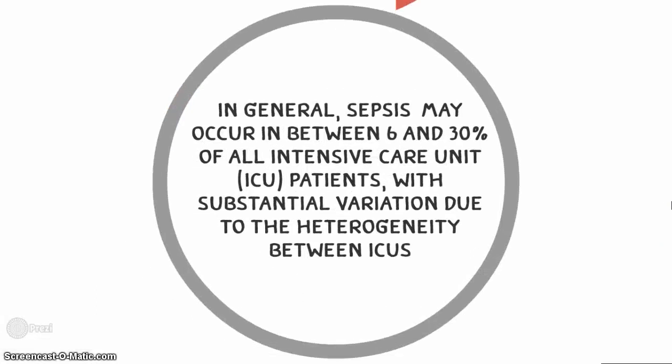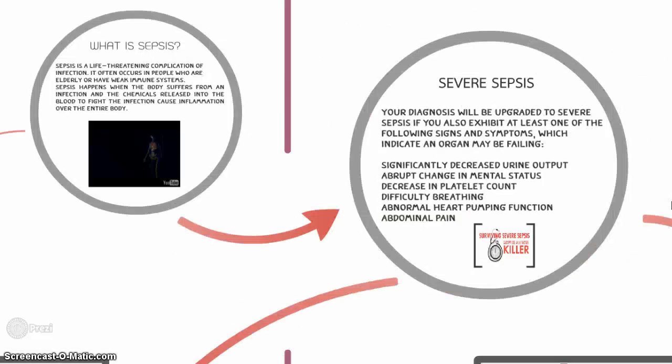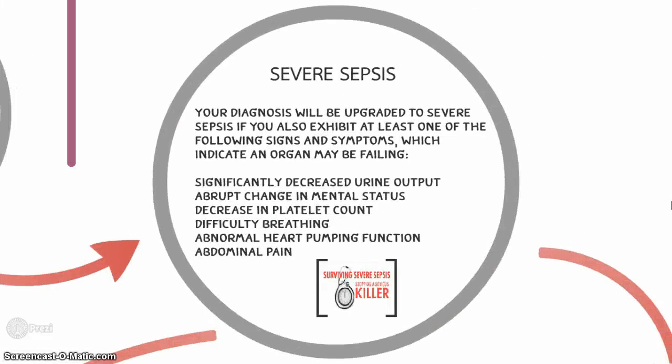In general, sepsis may occur in between 6 and 30% of all intensive care unit patients, with substantial variation due to the heterogeneity between ICUs. But what is severe sepsis?